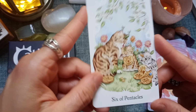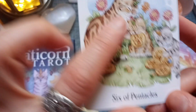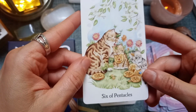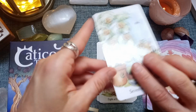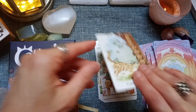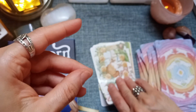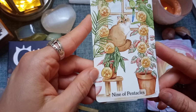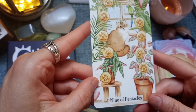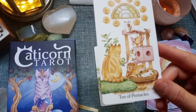Oh my God, this is too cute. Too cute for words. Look at the little cat holding the coin in its mouth. Adorable, adorable. Then the Seven of Pentacles. The Eight of Pentacles. The Nine of Pentacles. Very pretty. With a little parrot here. 10 of Pentacles. Love this card.